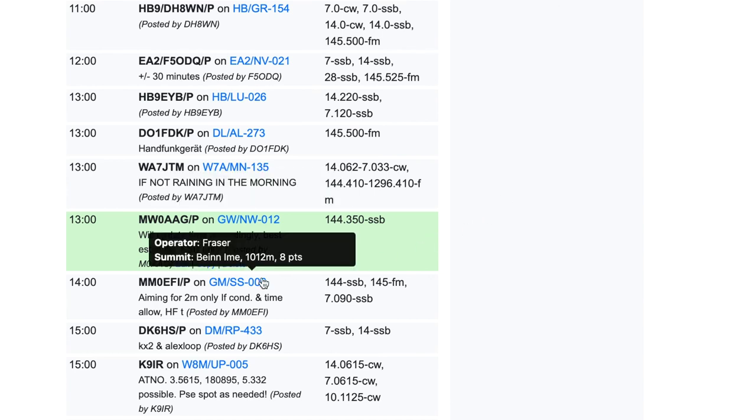And I think we have another station. Yes, we do. Mike 0 EFI/P. So maybe we can get a summit to summit over here, because it's also going to be working 2 meters SSB, as will I. So it'll be nice.